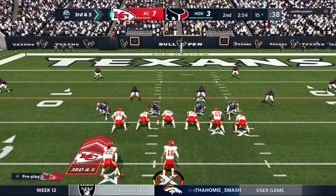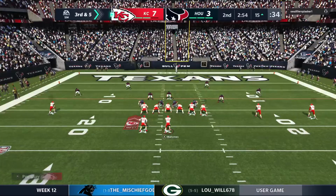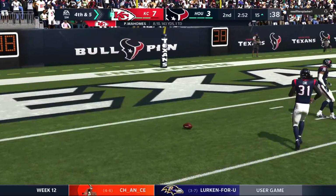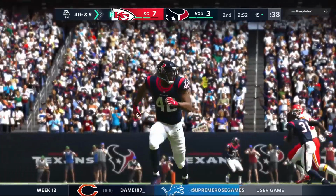The Chiefs on 3rd down. They've been okay, 2 for 3 thus far. This will be 3rd and 5. Working from the gun, Mahomes. Blanketed coverage by Houston. Makes it 4th down. They really had a good drive going there, but a nice recovery by the defense these past few downs.